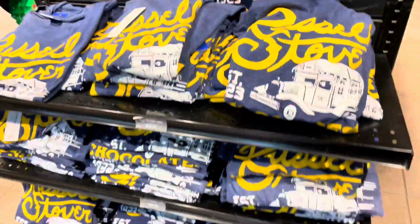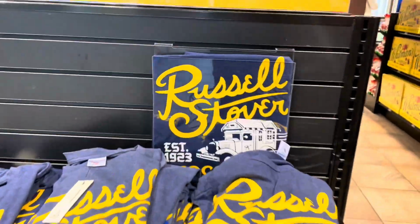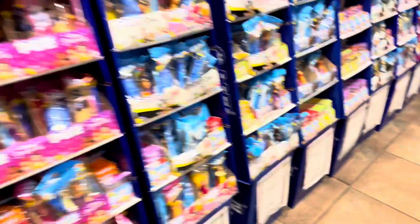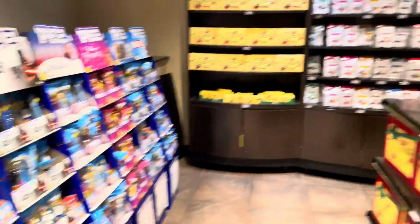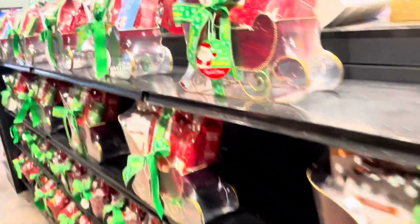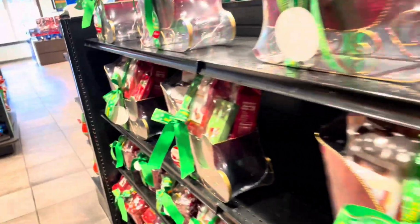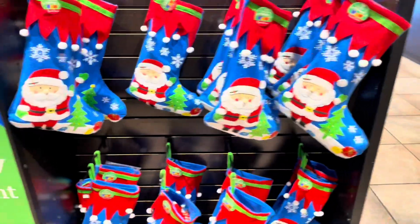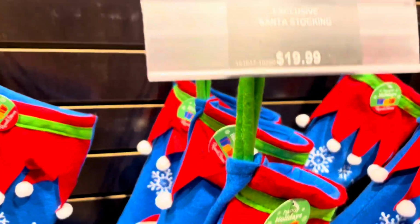They do have merch. So if you would like to get a shirt, they have one for you. More Christmas stuff. Something for the kiddos. More Christmas items is what they have here. All right. These are little gift bags. You want to get something for your family. Santa stocking at $19.99, filled with chocolates, if that's what you like.